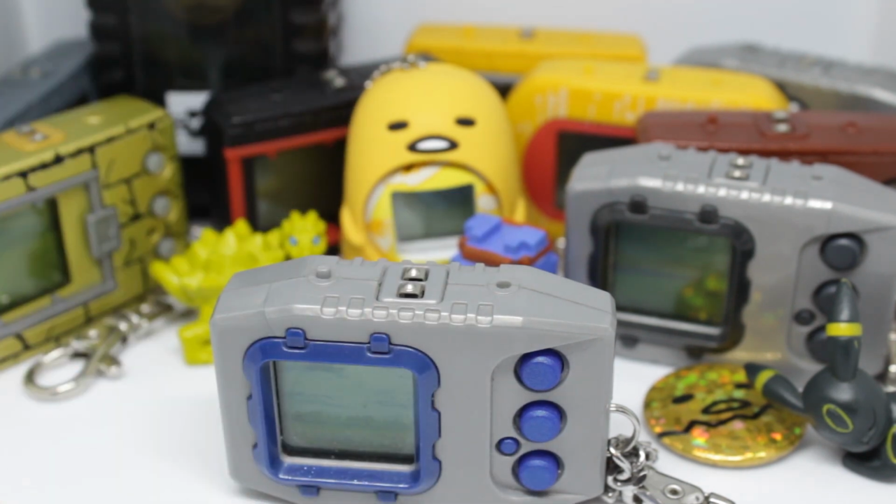I actually really want to start doing maybe some kind of figure review thing, or even just start doing some toy photography in this thing, because it's quite gorgeous. I know I said that last time, so I'm rambling again.